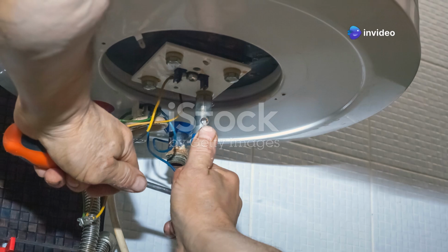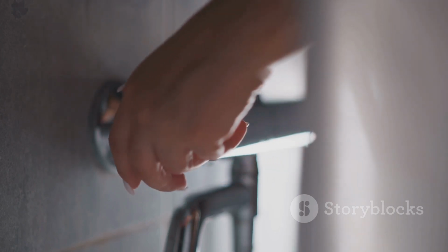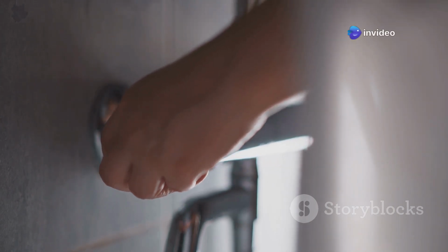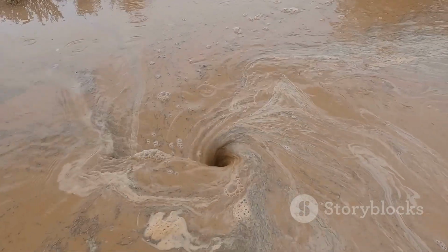Once the tank is empty, it's time to flush out the sediment. This is where the real cleaning happens. With the drain valve still open, briefly turn the cold water supply back on for a few seconds at a time. Let it blast water into the tank in short bursts.